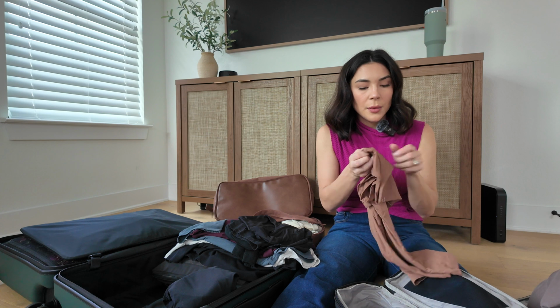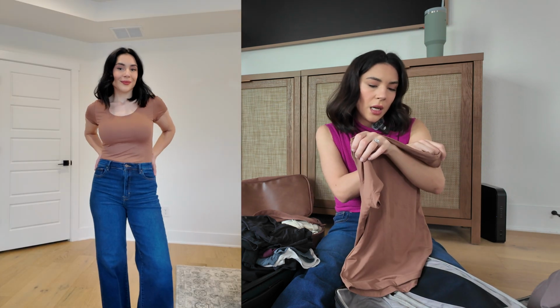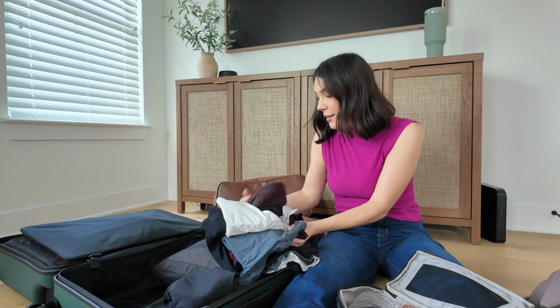This I got from TJ Maxx or Nordstrom Rack. I can't remember, years and years ago. It's from Tahari and it's just a nice basic shirt, a little bit stretchy, goes great with trousers. And that's all my shirts.